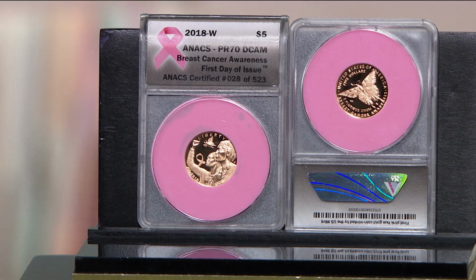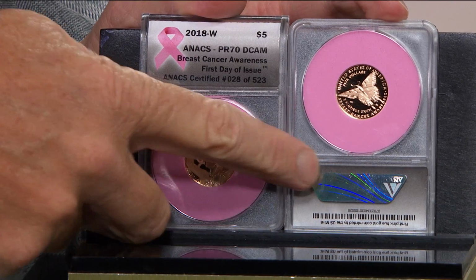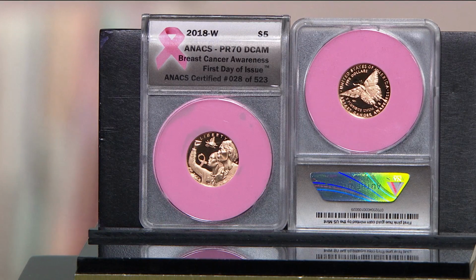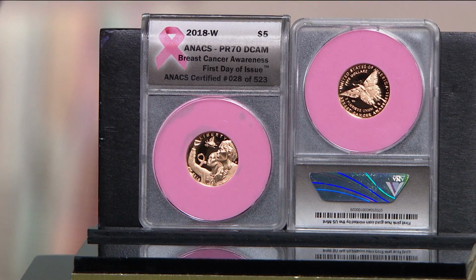Now, from a numismatic standpoint, it is a single denomination compositionally. The United States government has made billions and billions of silver coins, and they've made hundreds of millions of gold coins and hundreds of billions of copper coins, and they've done platinum coins and palladium coins and all these different coins. This is the only coin that has ever been done or will ever be done in pink gold. So it is unique compositionally. I've never seen anything in pink gold, even at jewelry shows. The Mint has never done anything like this before.